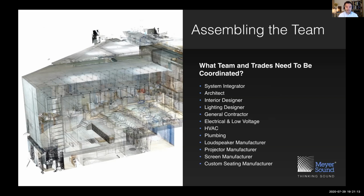It's only at opening night, when they finally get to experience a finished room, that they have that realization: oh, so this is why. It's always great to see that. Sometimes opening night is the turning point.